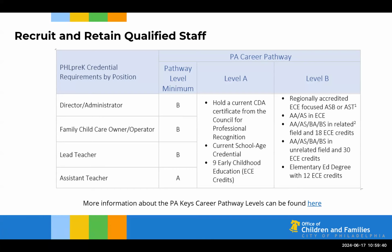For a level A, you'll need to obtain one of the following. You need to hold a current Child Development Associate, which is a CDA certificate from the Council for Professional Recognition, a current school age credential, or 9 early childhood education credits.